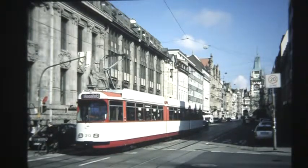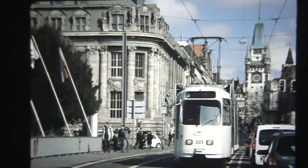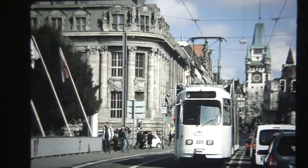Another one of the GT8 cars, the old cars. They're actually training operators here. The car's not in service. All those people on there are actually in training. This is a car awaiting to be wrapped with some sort of advertisement. That's Martin's Gate in the background.